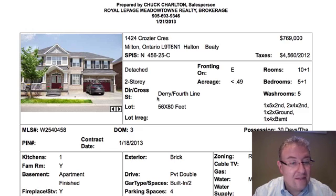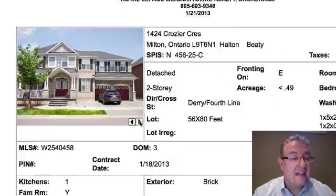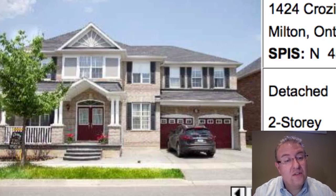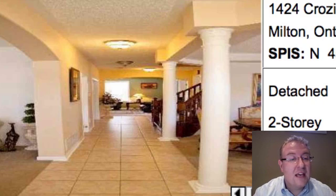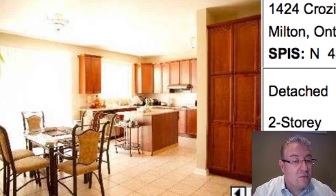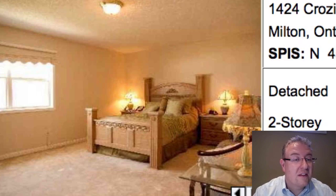Crozier's at $769. It's a great street, park right down at the end of the road, and this model is a 3,700 square foot home with a finished basement, 5 bedrooms, 5 washrooms, good solid location. I mean, it doesn't have a lot inside. I think when it was originally purchased, it was probably purchased on the high side.